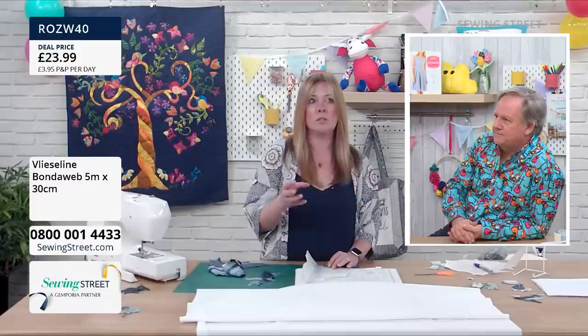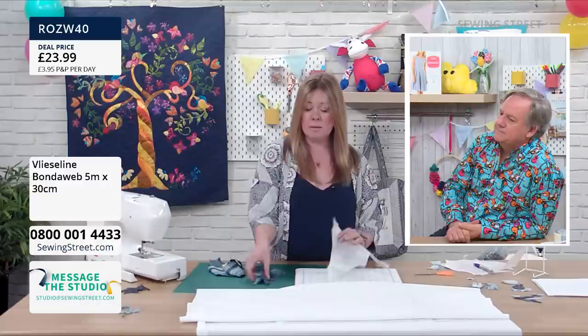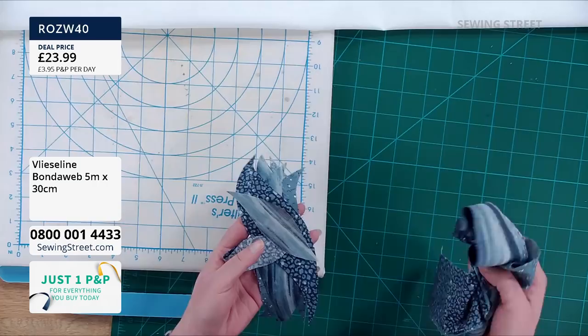Then you just iron it on. Make sure your iron's not too hot because it can stick or wrinkle. And make sure you press it, don't iron it, because you can move it around. Then you just cut it out and put it to one side. So here's all your trunk pieces, which I've cut out already. But first, to get the trunk base, we need to make the branches. To do that, we need three long strips of fabric.